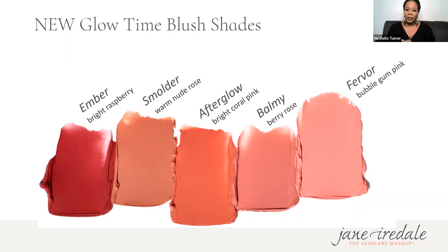Now, Fervor, don't let that description sway you. Even though it says bubblegum pink, I want everyone to know that these are modern, beautiful shades that complement skin tones. So even if you think, oh my goodness, it's going to be too pink, give it a try. You may be surprised, all right?